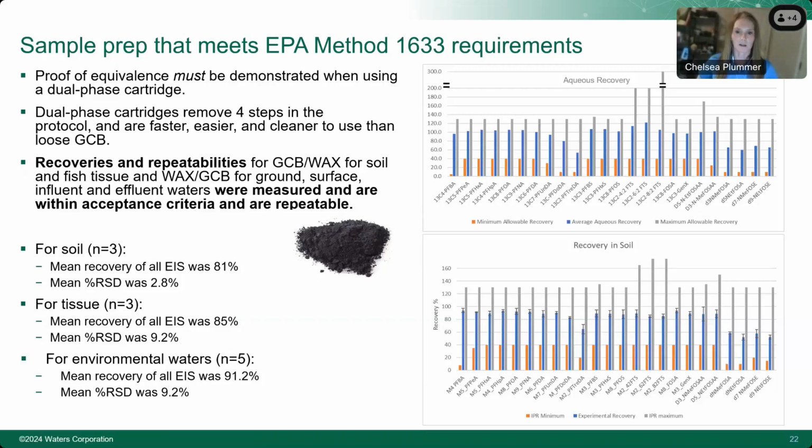On the right-hand side are a couple of bar graphs where the gray bar is the maximum allowable recovery in 1633, and the orange bar is the minimum allowable recovery, and our recoveries that we observed, the average recoveries, are in blue. And you can see that both for aqueous and for soil samples, we also did tissue too, but for time constraints I did not put it on this slide, we are able to well exceed the minimum requirements of 1633, making this able to be slotted into this performance-based method. You can move to the next slide.